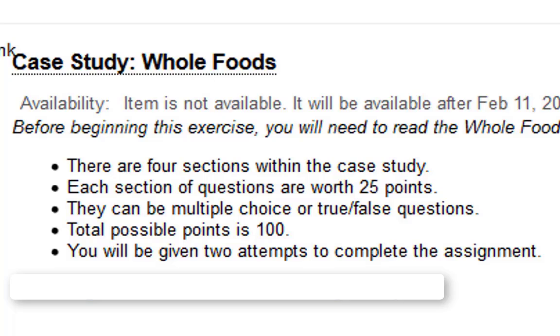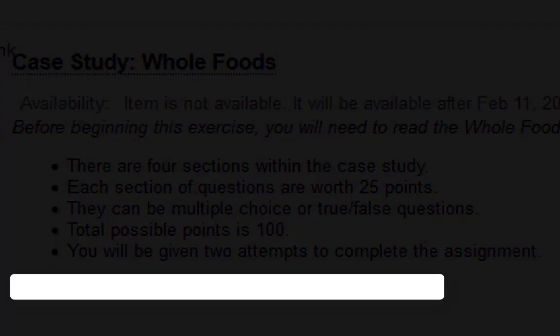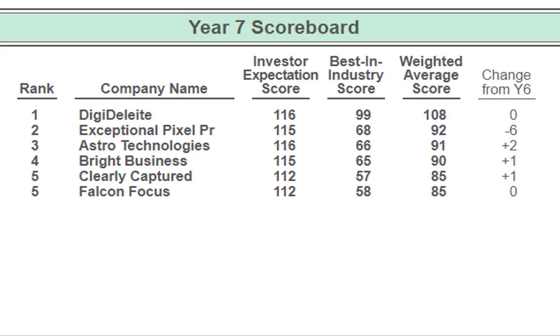Okay, let's go ahead and jump into Globus to look at the results from year 7. Here's the year 7 scoreboard. Clearly, as you can see, Company D has the lead with 108. Then you have Company E at 92, and then Company A at 91, and then 90, 85, and 85. So at first glance, you may say Company D's running away with this. And I would say, well, let's look at that a little bit deeper.